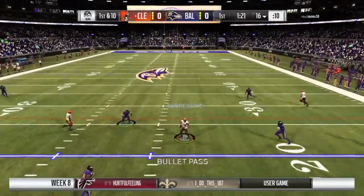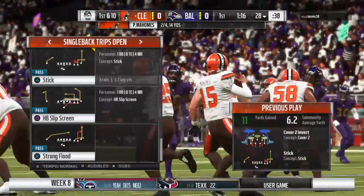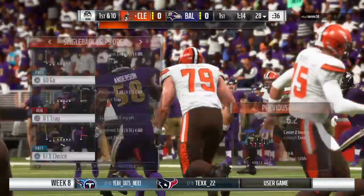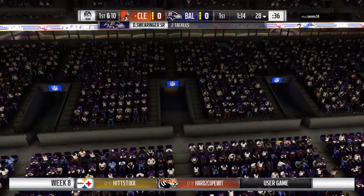So after the INT, here's Mahomes. It's hauled in by Brandon Cooks, and he works it across the 25 before being tackled. The drive starting with a first down, 11 yards on that pickup.